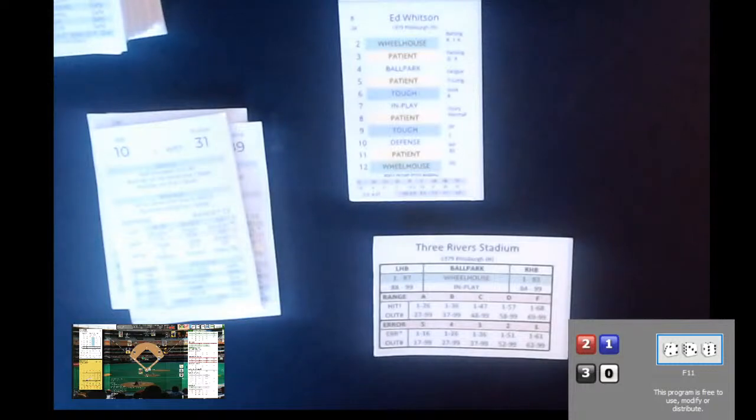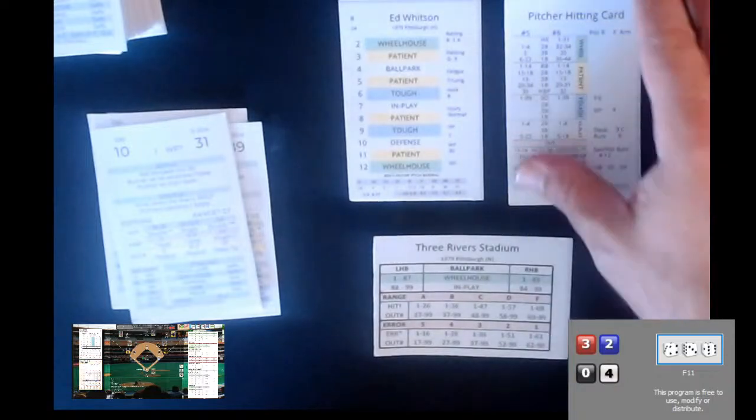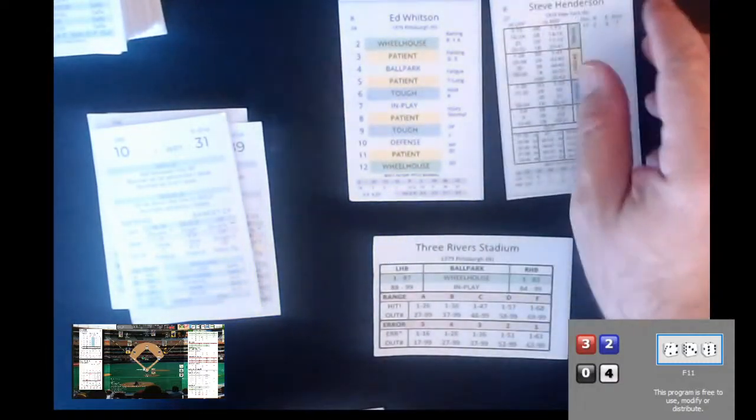Now to bring Pete Falcone up to the plate, hitting off the number 5 card, as Whitson pitches to his counterpart. Pete Falcone hoping to help his cause. That's a patient 0-4. As for the frustration of Whitson, he walks Falcone, puts Falcone down on first. You don't want to walk the opposing pitcher, but he did, as Steve Henderson now comes to the plate.